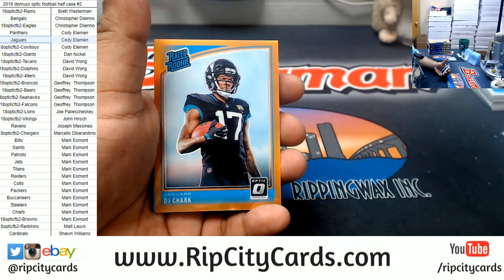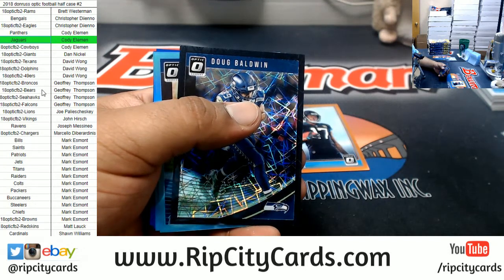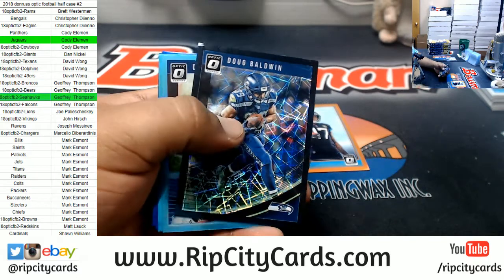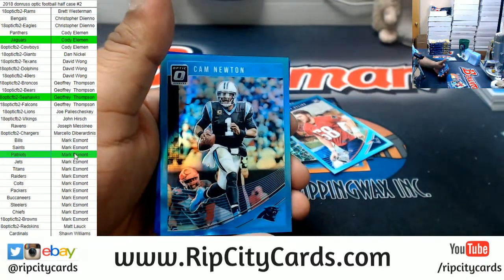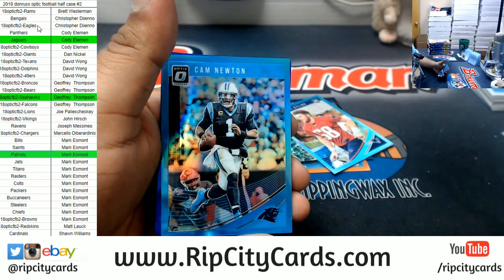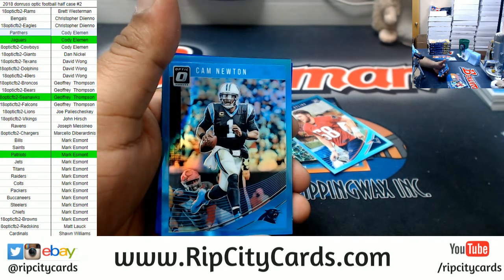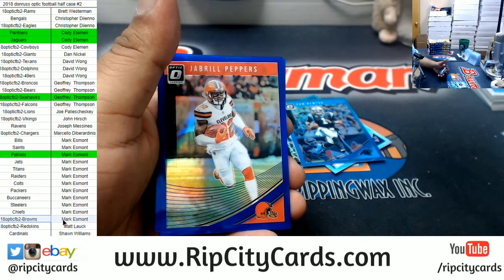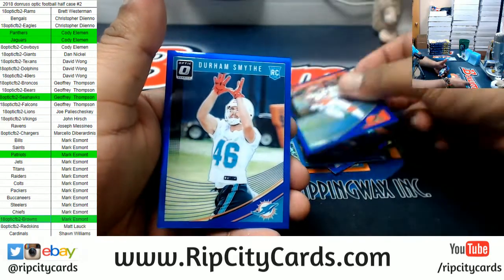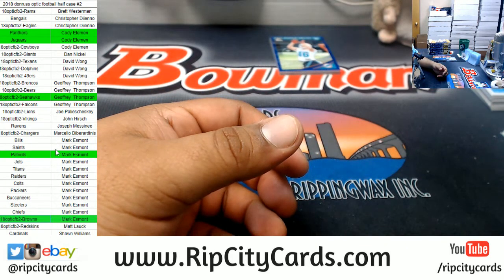I'll start to lose my sight at the wee hours of the morning. Doug Baldwin, Seahawks. Danny Etling, Patriots. So if you get a numbered card or an autograph, it's considered a hit. Cam Newton, Panthers. Where are the Panthers? Did I really go on? Okay. Jabril Peppers, Browns. Durham Smythe, Dolphins. All right. Let's get the Dolphins out of there. Where they at? There they go.